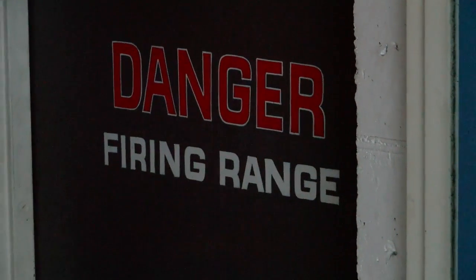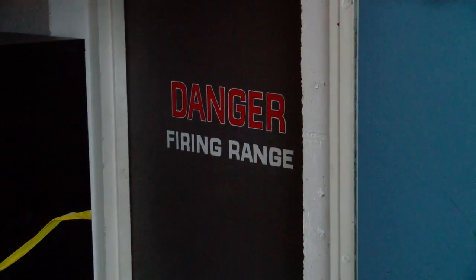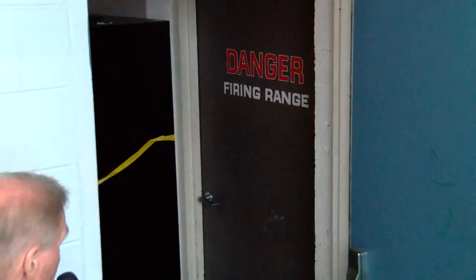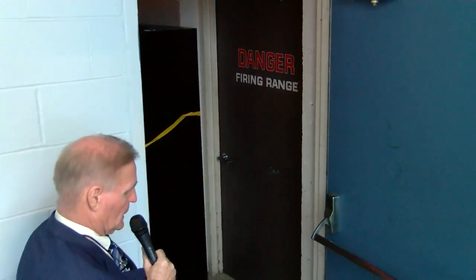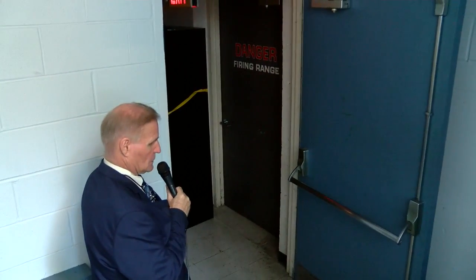So we have the former firing range. That is or is not being used any longer. That's when the police department occupied the basement of the town hall along with communication. We'll show you different areas down here where things used to be and the condition that it presently is in now.